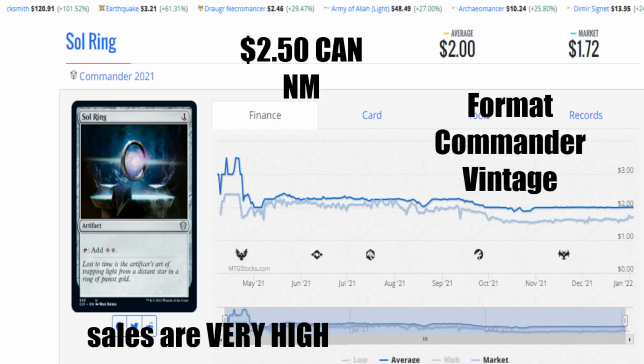But when you start getting to old Sol Rings like Alpha, Beta, Unlimited, even Collector Edition, or the Kaladesh Invention, those are serious value cards with a lot of money tied into the availability of the card, because cards like that are really old and hard to come by. Kaladesh, very unique and also very hard to come by. Those are special cards. All the other ones are just reprints and rehashes.